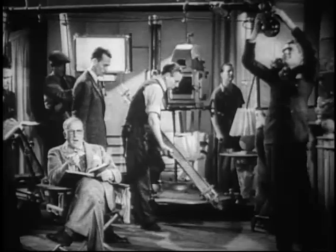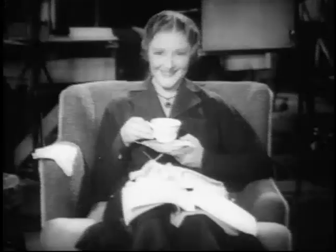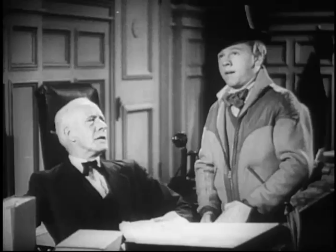Meet Lewis Stone as Judge Hardy, Mickey Rooney as Andy, Fay Holden as Mrs. Hardy, Cecilia Parker as Marian, and Betty Ross Clark as Aunt Millie.